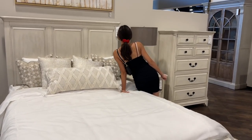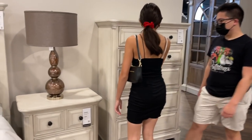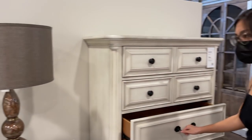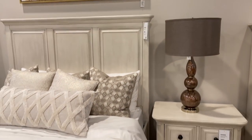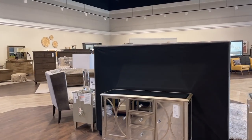Vanessa is looking at the furniture now for her bedroom. You like this one? Does it come in your size? Because some of them are not available in full. Some of them are only in queens. This one doesn't even have a sign. Normally there's a sign. These look kind of old. Yeah, it's not a very modern look. It's an older look.